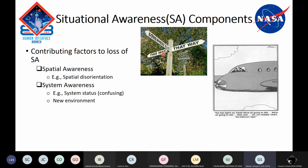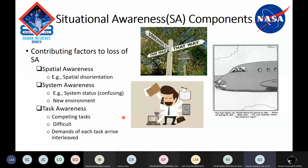That cartoon says, if you can't read, it says, the fuel light is on, Frank. We're all going to die. Oh, wait. Oh, my mistake. That's the intercom light. So depending on how it's laid out, you can get into a situation that should not have been a bad situation, but the way things were designed caused that to occur.